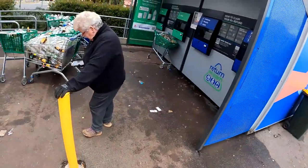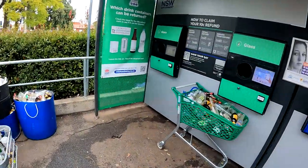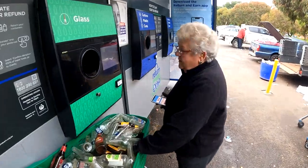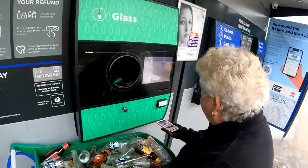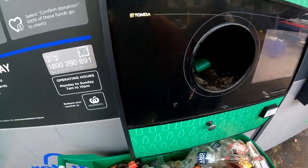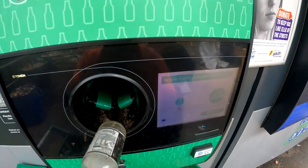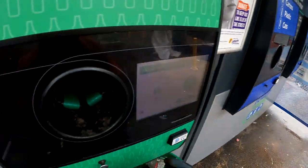Down here, we found out after we unloaded all of this, damn, it's only one machine working. This one's full. Damn. Anyway, June's going to be doing the scan, and I'm going to be putting them through because I seem to be a bit quicker than her. Hey, we had a race a couple of days ago, didn't we? Yep. We'll look back at the footage, eh?